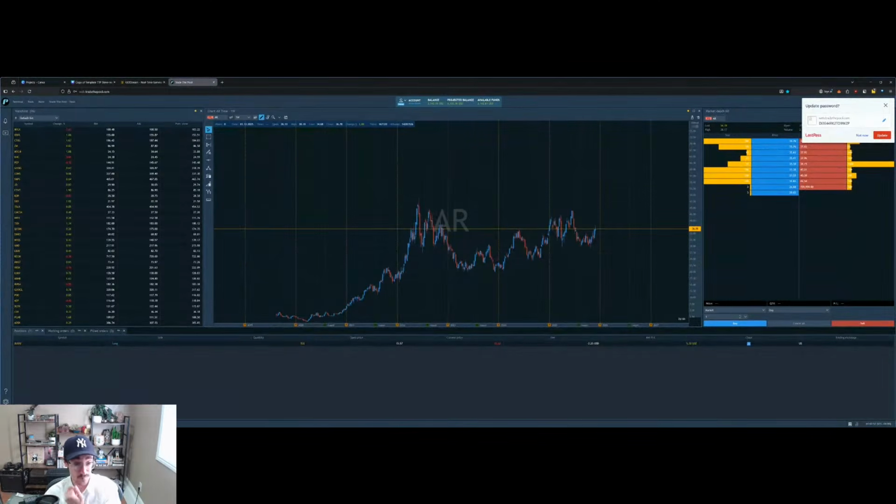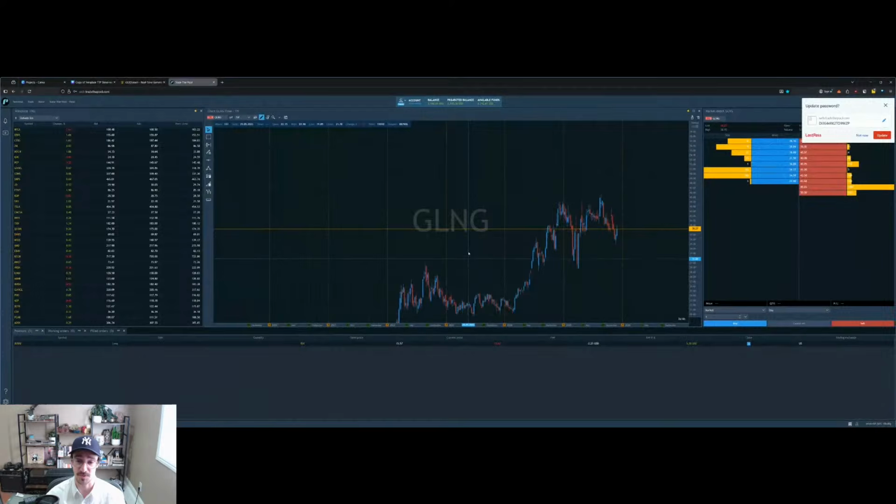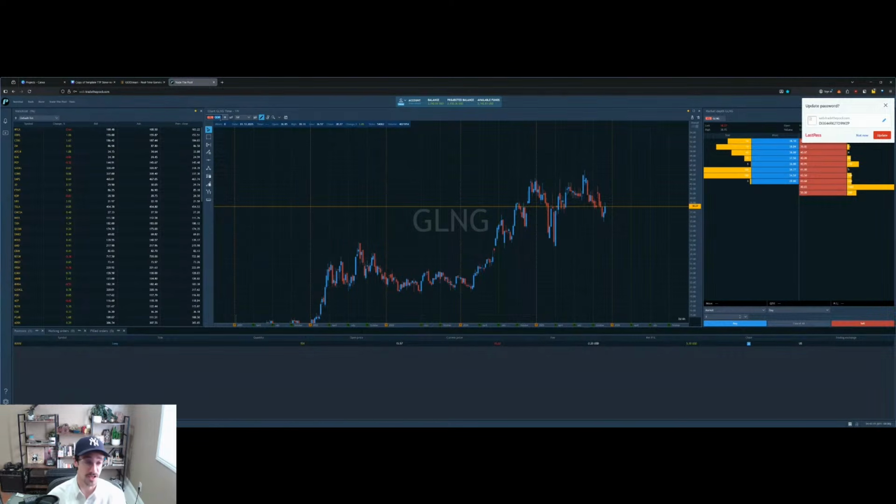Also, I just don't like the charts of most oil names compared to anything with natural gas exposure. I'll throw you one where I don't think the chart looks that amazing, but apparently the fundamentals are phenomenal. This is a long-term play, GLNG. They do shipping of liquid natural gas. This is an interesting one. They trade more off of LNG spreads, I believe, than natural gas as a whole. Just wanted to keep it on your radar.